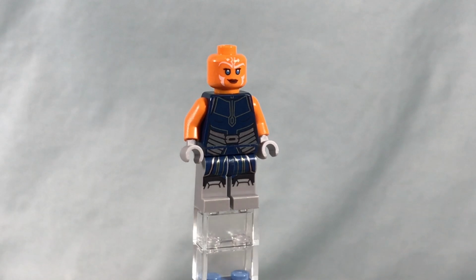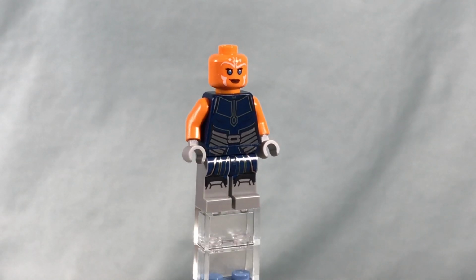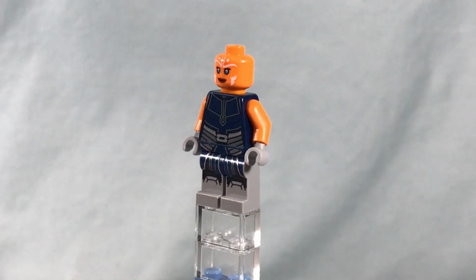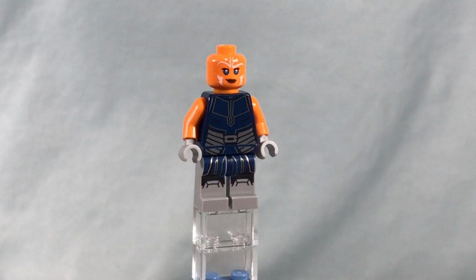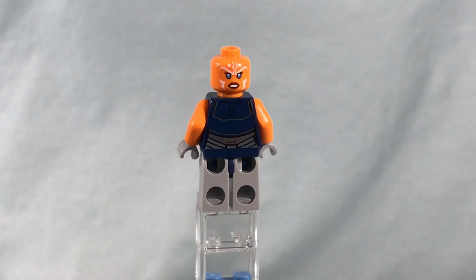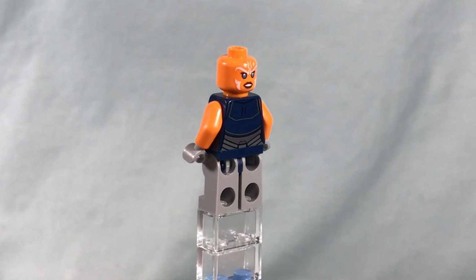Removing the headpiece and her lightsaber so we can get a better look at that printing. Really nice printing there on the torso and the front of the legs. Unfortunately, nothing on the arms or side of the legs. And then she does have a second expression, so here's the first one on the front. And then we have a more determined, angry-looking expression here on the back. And then we have some nice printing on the back of the torso as well.